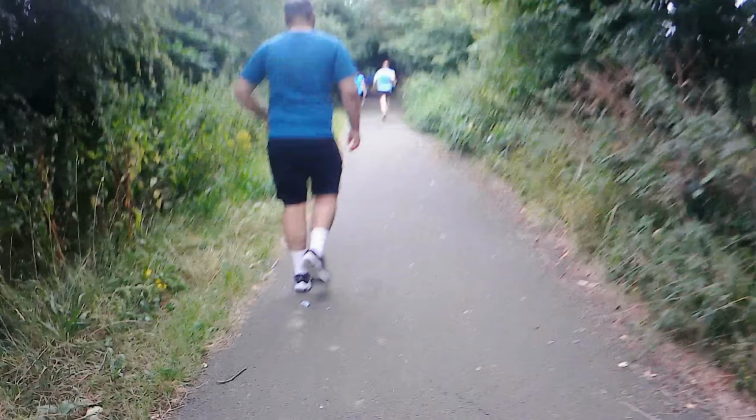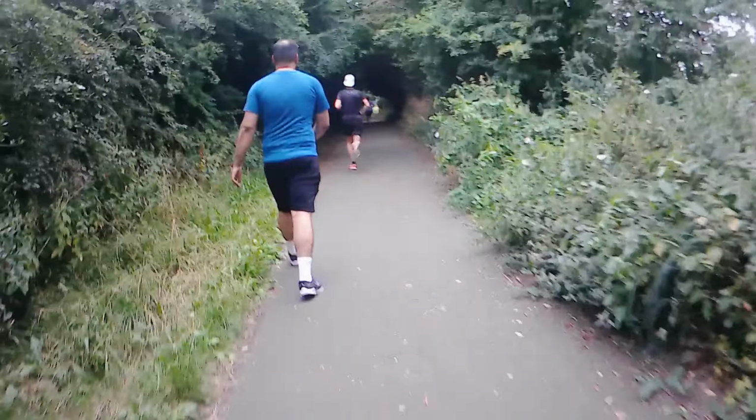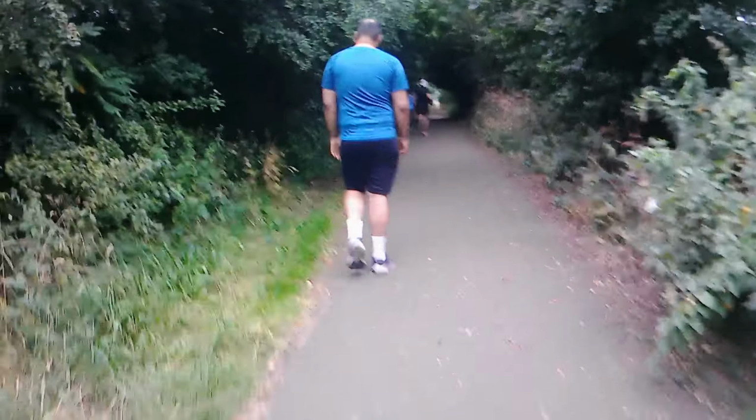Now we do need to walk for a few minutes here. I'm really starting to feel it in my legs at this point. Trying to go quickly, but just that couple of minutes rest, and then we're back to trying to tick off another few hundred meters at a time. Essentially doing interval training as we're doing the parkrun.